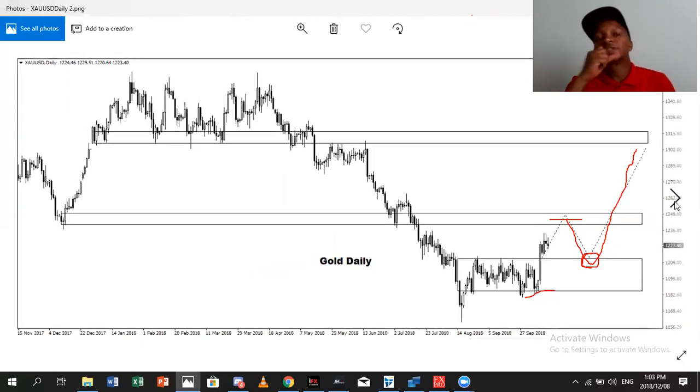I don't like selling it going down. I like to wait patiently for it to reach that level where I can buy, because I believe it's a counter trend. It's going against the trend, so I don't use that.